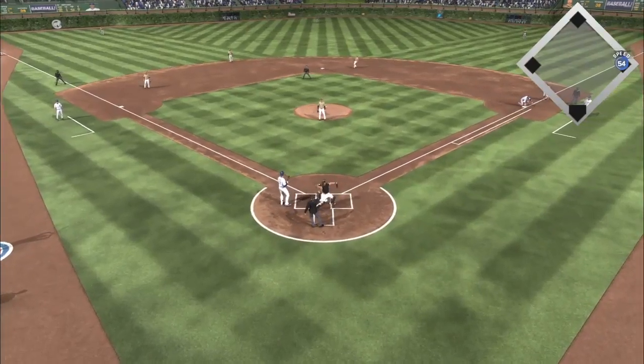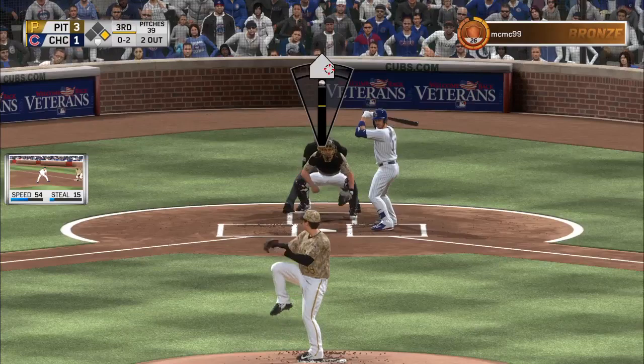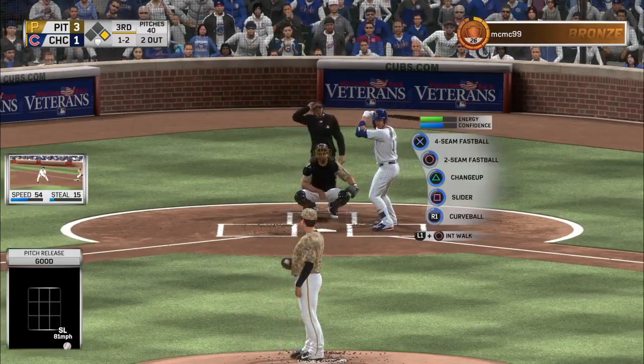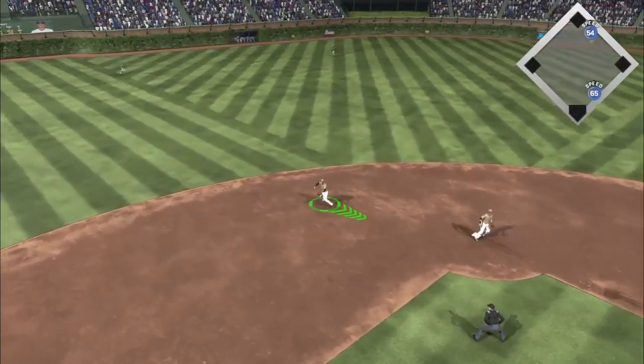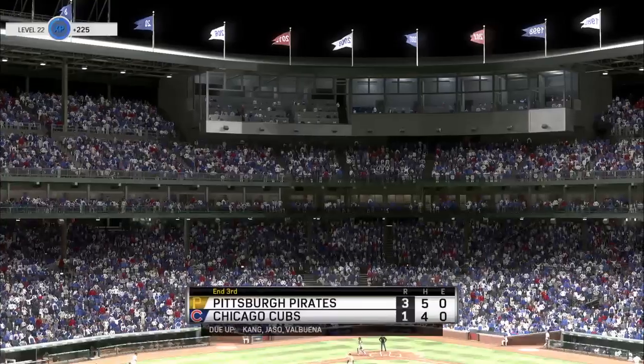And this one's in the dirt. Working for the punch out and the offering. Tries the slider to ring him up, but he lays off, 1-2. Grounded to short. Throw to first in plenty of time, and the side is retired.